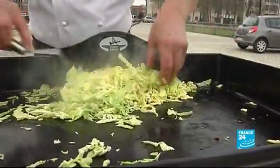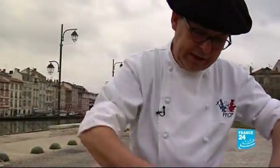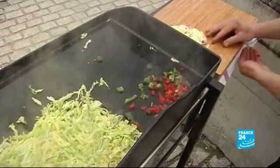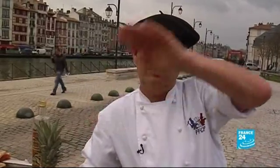The cabbage is starting to brown, and this is what is great about the plancha. It gives the ingredients colour. They are lightly fried, as they would in a wok, for example, without burning. The ham isn't oily or fatty, it's lean. The fat is often found around the edges.